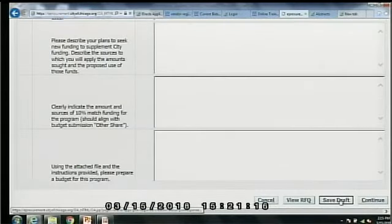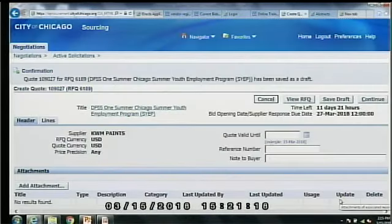What you always want to do is save early and save often, because you can always go back if you save it as a draft. You can always update it. If you get busy and you need to log out, save it as a draft, because you can return to the draft. You can change it as many times as you want prior to submission. Even once you've submitted it before the deadline, you can go back to it, and any active bid you can change as long as it's before the closing date.